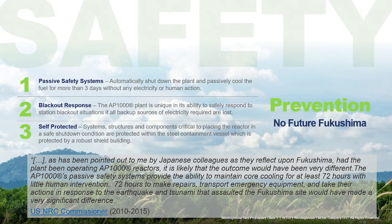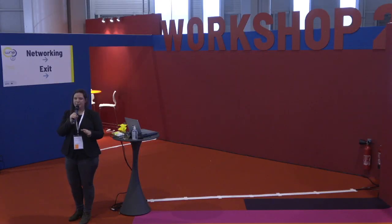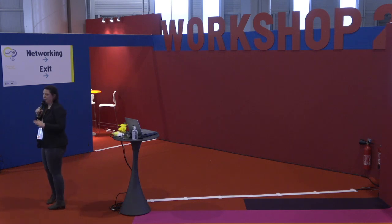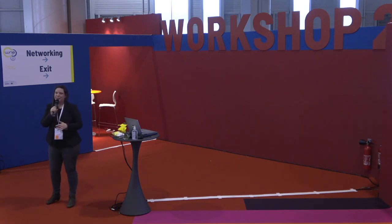When we were designing AP1000, one of the first things we did was looking at what are the major sources of risk in an existing unit. And in an active plant, one of the most significant contributors to the core damage frequency is actually the loss of offsite power event. So the first thing we did is like, okay, so what can we do? Well, you can do one thing.